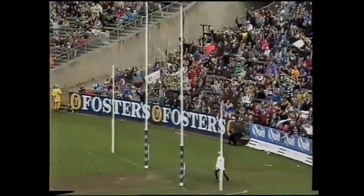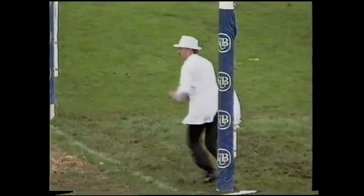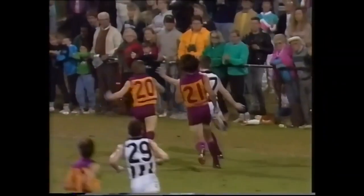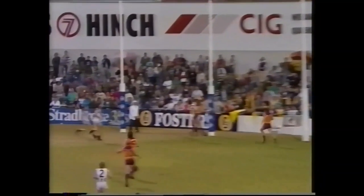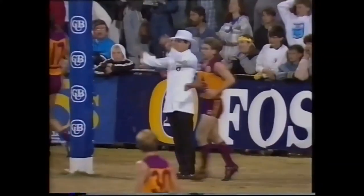Play on quickly. Keeping the forward line open. Daicos will be there about. There he is. Gets away from Spud Frawley. Kicks it goal. Looks like number 8. The goal umpire says, yes, sir. Just away was by Lewis. Here's Paul Williams, the Tasmanian. In towards goal. Daicos. Goal. Great play of the Magpies.